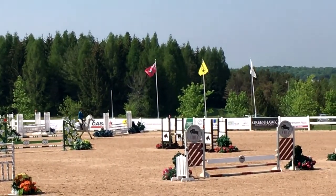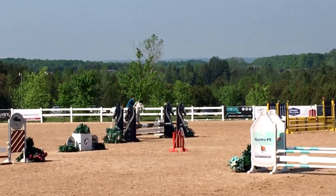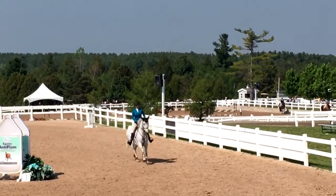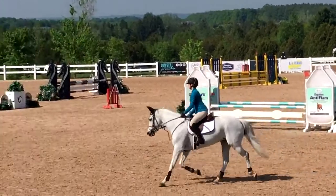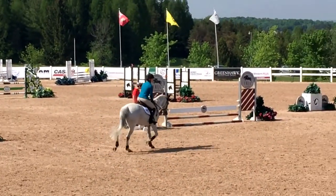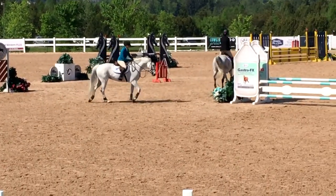And then coming over here to this green vertical, as you can see, we're again sending her forward, and then I'm riding off my eye to this Antares oxer, which was the last fence. You can see me wiggling a little bit there to that oxer, just because I was trying to get her back. By that point in time, she was really forward. As I said earlier in the video, this horse gets really forward in the ring, so sometimes she gets a little too forward and then she likes to ignore me. So, that's something that we need to work on, but that's okay.